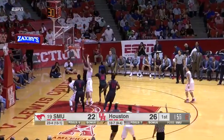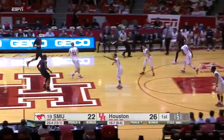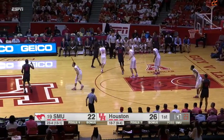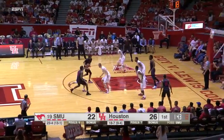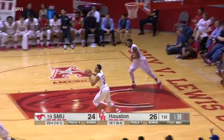There's Damian Dotson off the mark. And a rebound by Amelagu. Now down to a 4-point deficit for the Mustangs. They were trailed by 13 at one point. Amelagu to Benmore. For Brim, but it went down.